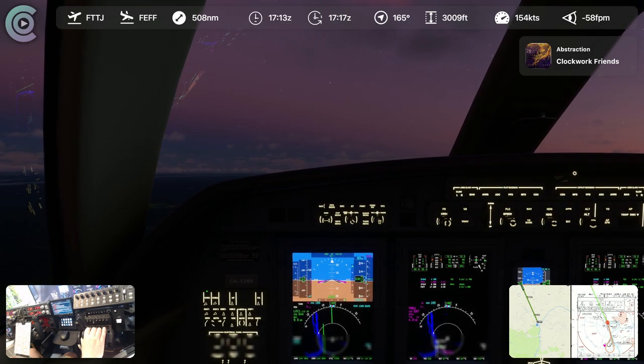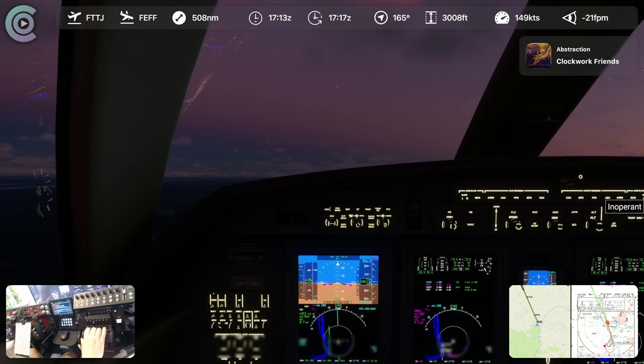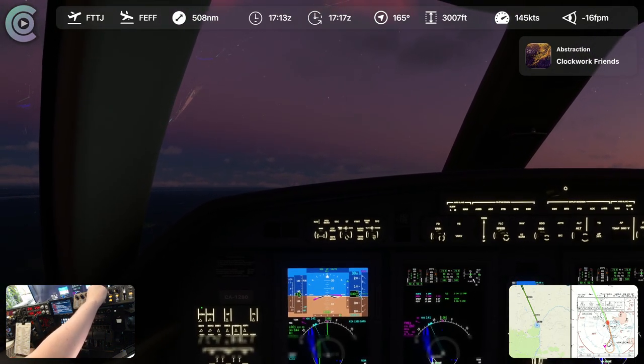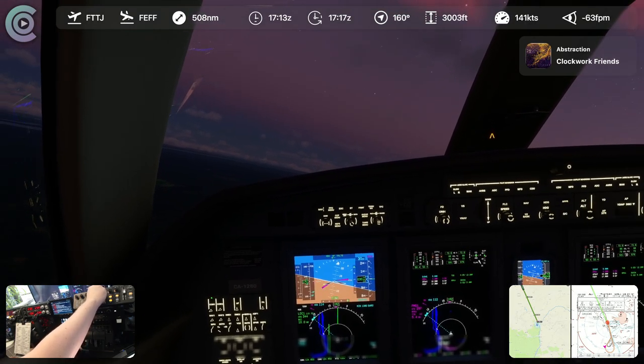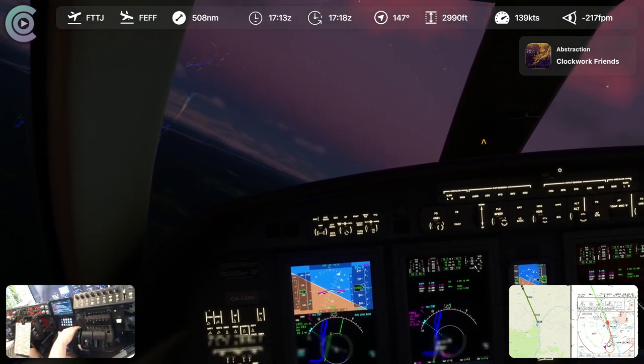Don't you worry. Landing gear. Landing gear. Fine, fine, fine.